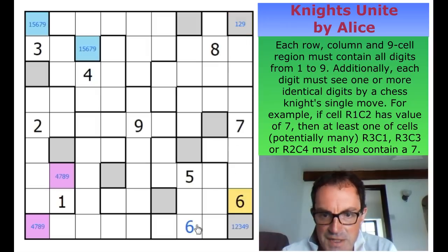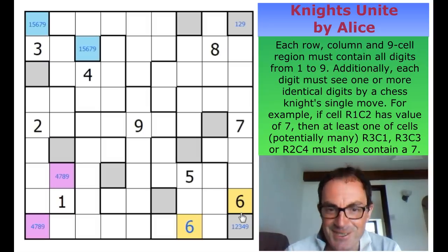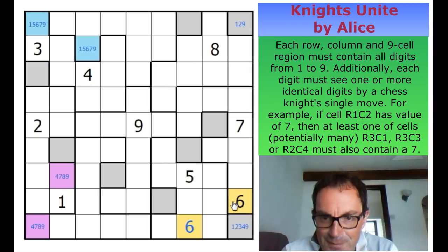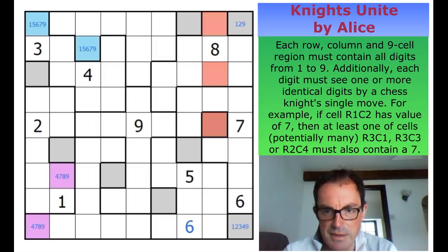I've got 2 6s in the grid. I'm going to look at 6s. That is my best restriction. I have 2 of a number. So where can 6 go in column 8? Look, it's got to go in one of those 3 positions. So let's highlight those and have a stare at that. Is there a restriction there?